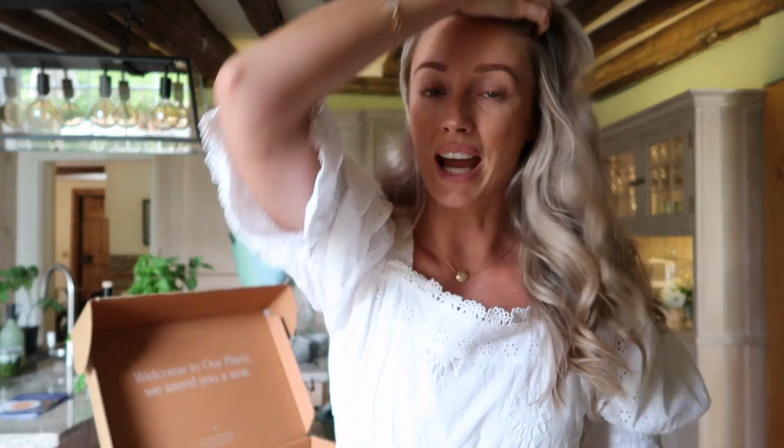I'll probably cook with it either later today. I'm expecting an OCADO order, which I'm very much looking forward to. Could arrive anytime from 10 minutes time. I have an hour time slot that it could arrive in, or I'll cook with it tomorrow. But either way, you will see my first impressions using the Our Place cast iron Always pan within this vlog.